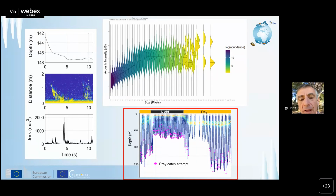On the bottom left, you can see a 24-hour record where you can detect a migration of zooplankton, being deeper during the day, going back to the surface at night, and going down to deeper water layers during the day. So we now have new tools to describe these intermediate trophic levels and to complete what I will call the green component of the ocean. So if we move on to the next slide.